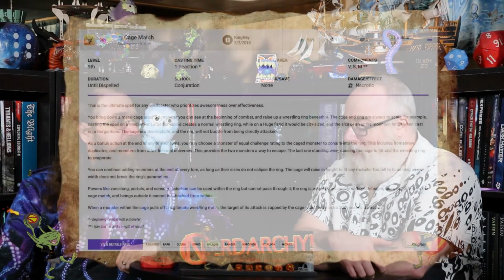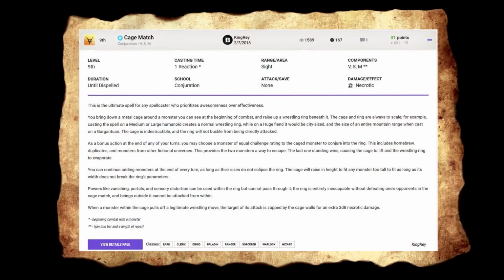You bring down a metal cage around a monster you can see at the beginning of combat and raise up a wrestling ring beneath it. The cage and ring are always to scale. For example, casting the spell on a medium or large humanoid creates a normal wrestling ring, while on a huge fiend it would be city size, and the size of an entire mountain range when you cast on a gargantuan. The cage is indestructible. The ring will not buckle from being directly attacked.